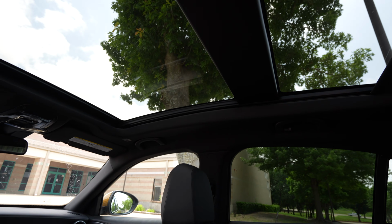Not to mention you still get this panoramic roof up here. And I'm 5'9", this is what it's like to sit behind myself, and even with the hat, I can still sit up tall and my head is just about touching the roof. So most adults should fit in here.